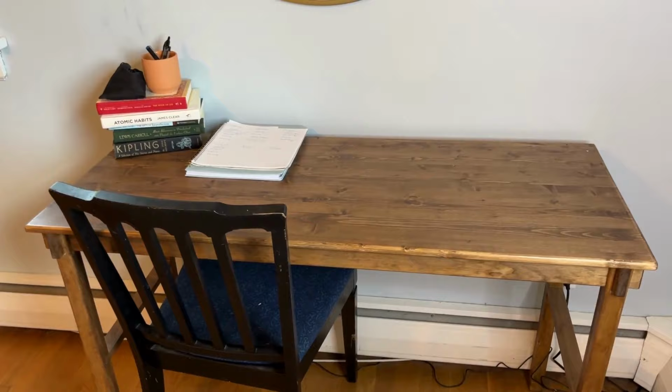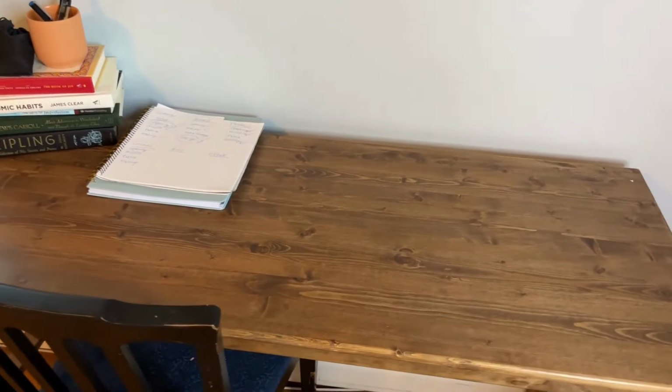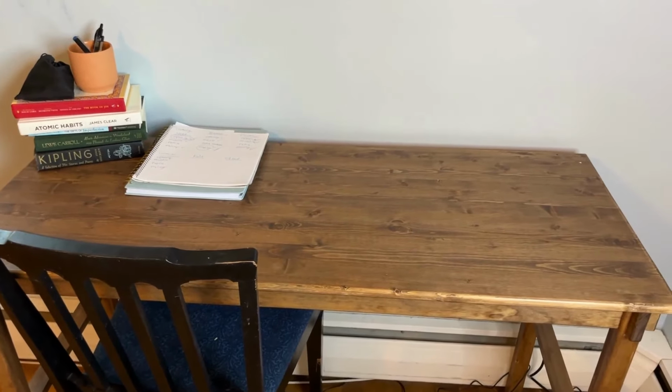I try not to get too many knickknacks or anything to put on my desk. I used to always have pictures and plants, but I have found that I just like to keep it nice and simple, and it doesn't distract me while I'm trying to work.